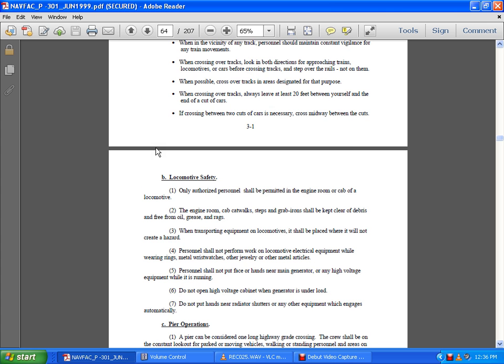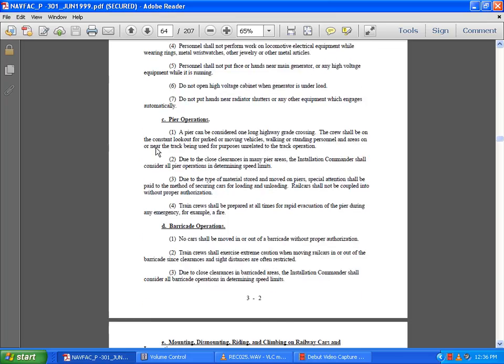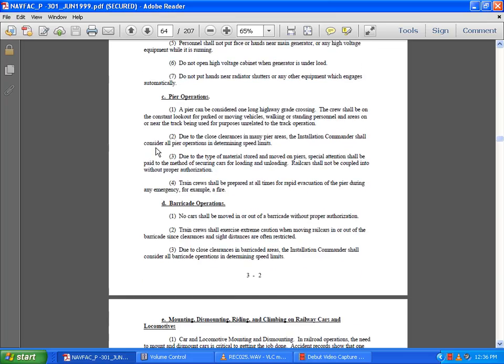Personnel should not put their face and hands in the main generator or any high voltage equipment while it is running. Do not open the high voltage cabinet when the generator is unloaded. Do not put hands in the radiator shutters or other equipment which engages automatically.